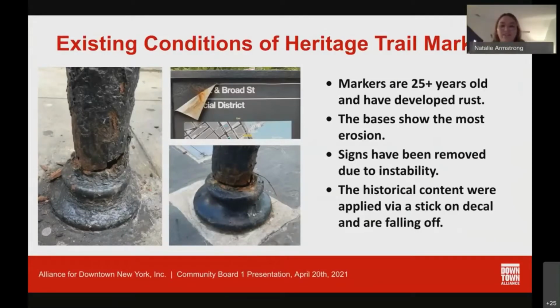Absolutely. As Tina mentioned, these markers are over 25 years old and thus have deteriorated and are showing significant signs of wear. They are iron signs. They've rusted significantly. The bases generally show the most erosion, and in the photos you see here, that led to instability and removal. Also, the maps and historical information are currently applied with a sticker decal. As you can imagine, these are susceptible to peeling off and are constantly being replaced, maintained and checked on. That photo there shows this.